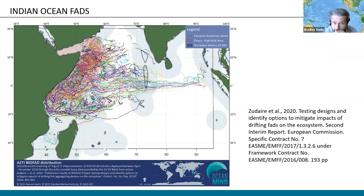Next slide, please. This image was actually shown earlier, but my team has added the exclusive economic zone boundaries as well as the piracy high risk area in the Indian Ocean to really give you a context for how much of this FAD activity from Zudaire et al. 2020 is coming from inside exclusive economic zones, including inside marine protected areas, passing through atolls, and then some of the tracks that are off by themselves appearing to be activated and deactivated entirely from within exclusive economic zones.